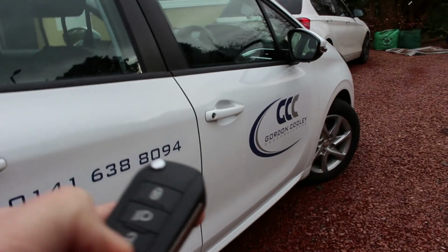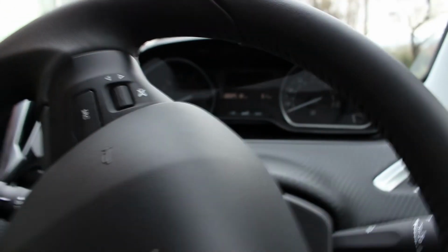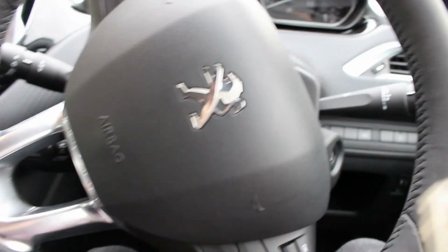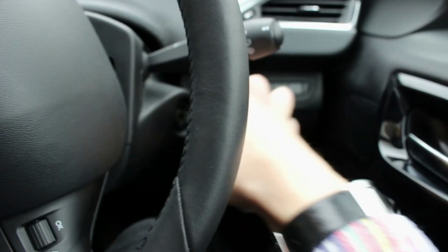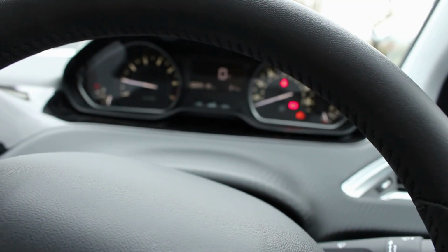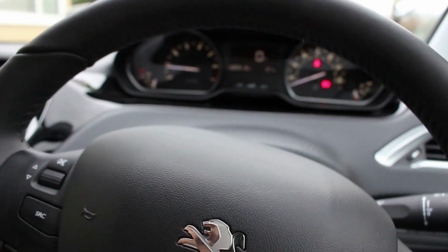So to unlock the car, it's the bottom button on the key fob. Immediately we're greeted with the interior of the Peugeot. To start the car up, you get your key, put it in the ignition, and the counter does its thing. Focus there.